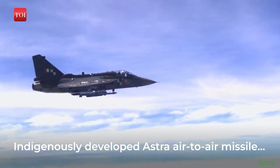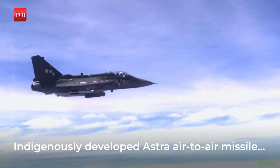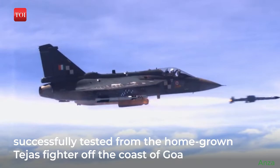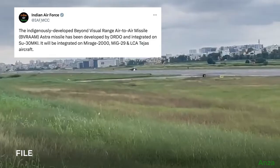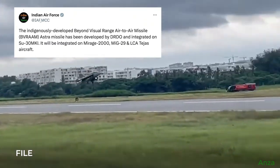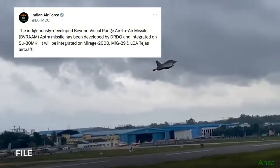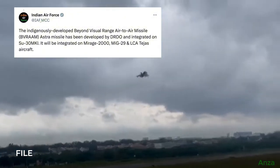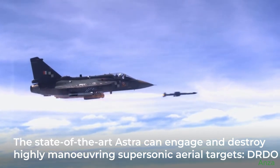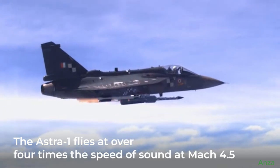Astra is an Indian family of all-weather beyond visual range air-to-air missile, developed by the Defense Research and Development Organization. Different missiles of this family are capable of engaging targets at varying distances of 500 meters, 0.31 miles, up to 340 kilometers, 210 miles. Astra MK-1 has been integrated with Indian Air Force's Sukhoi Su-30 MKI and will be integrated with Dassault Mirage 2000, HAL Tejas, and Mikoyan MiG-29 in the future.